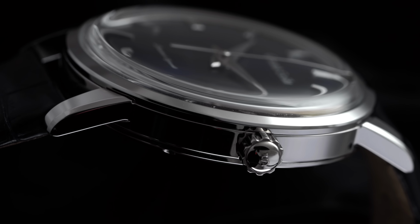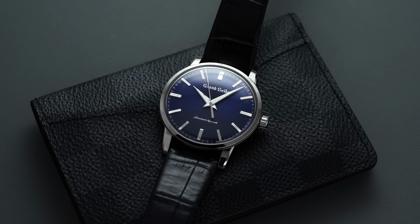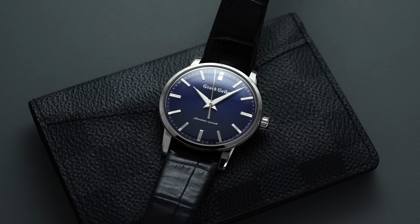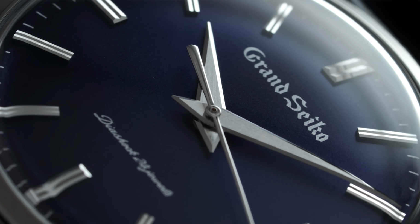You can also look at some of the different SBGW models. This is the lineup that starts to have more of that looking to the past rather than always looking at more aggressive types of lines and finishes. There's a delicacy to how this watch is finished and presented.